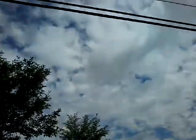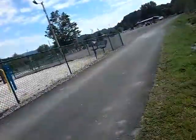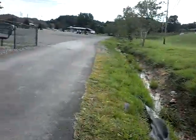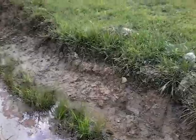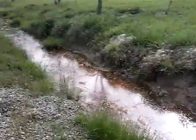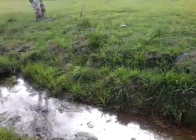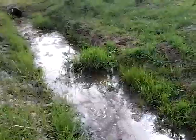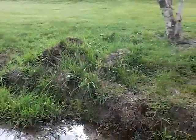They're still not gone. We're over here looking for turtles in the pond drain, because that's not illegal, I'm sure. Looking to see if we can spot a turtle or something in here. This water is really nasty. There's a turtle right there, but I can't get to him.